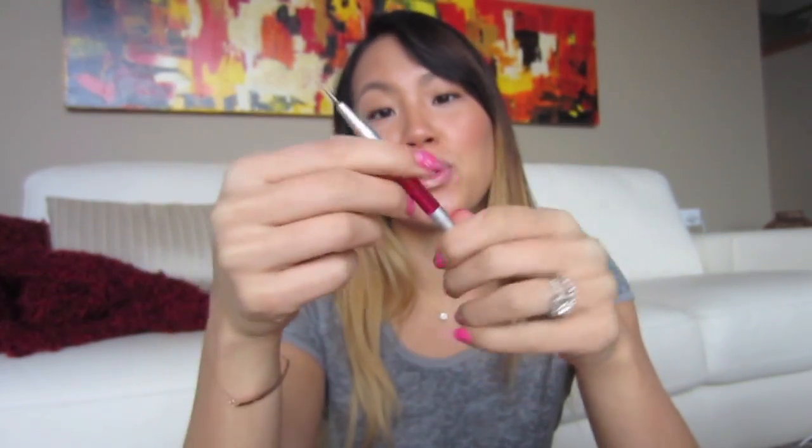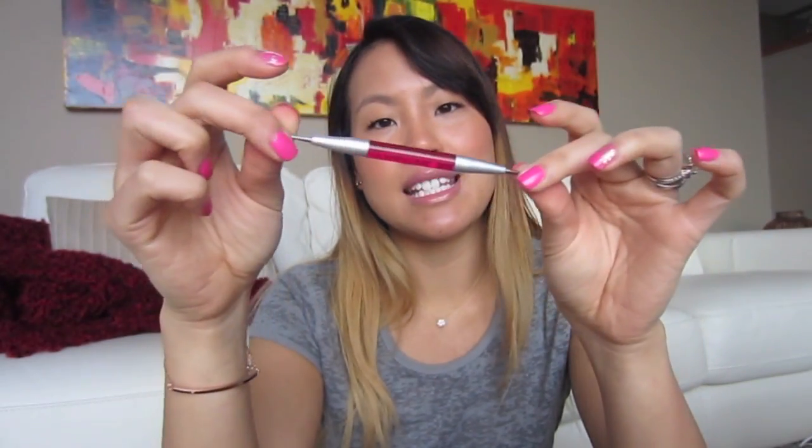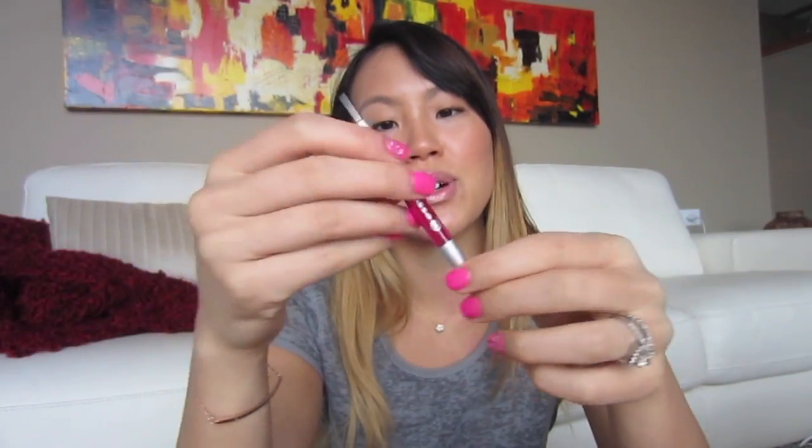With this, you can create polka dots, stripes, flowers, marbles. It even teaches you how to apply rhinestones or things like that with this tool. Generally, I wouldn't see these in the drugstore or anywhere else. I would have to go to Sally's Beauty Supply or go online. So it's really awesome that nail art is becoming so popular that it's readily available wherever you go. So that is a nice fun tool, and I like how small and compact it is and that it does both sides.